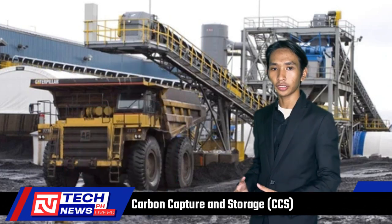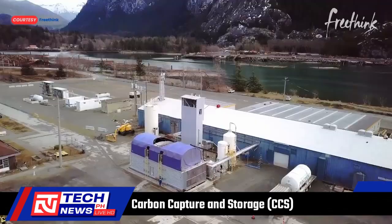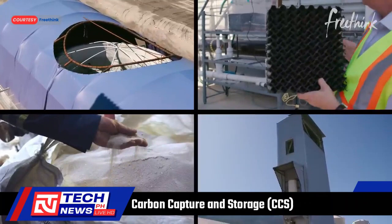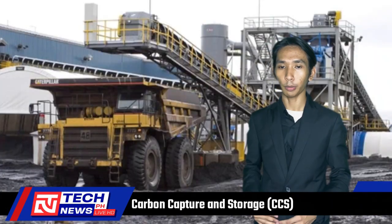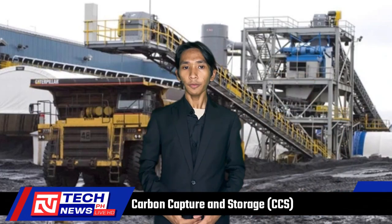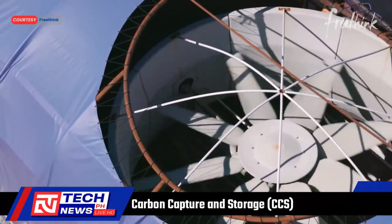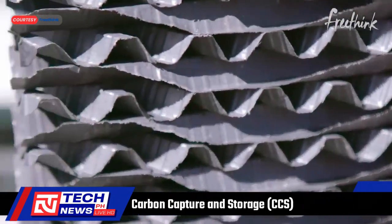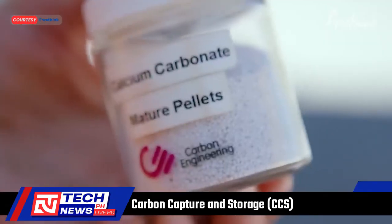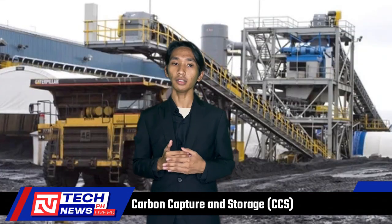While CCS technology has shown promise, its widespread implementation faces several challenges, including high costs and the need for infrastructure development. However, ongoing research and development efforts are focused on overcoming these challenges and making CCS more accessible and cost-effective. The benefits of CCS are significant. Not only does it reduce carbon dioxide emissions, but it also enables industries to continue using fossil fuels while minimizing their environmental impact. Additionally, CCS can play a crucial role in achieving net zero emissions targets and combating climate change.